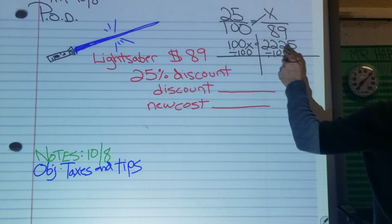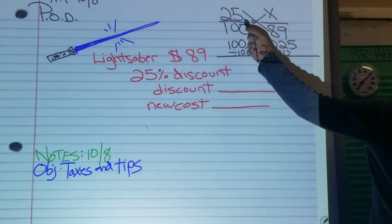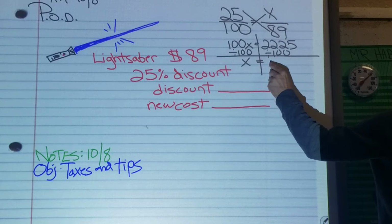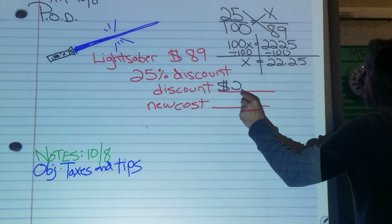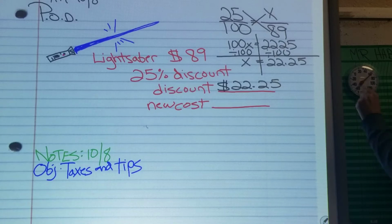And this is the easy part, right? We all know how to do these cross multiplications. So 100 times x is 100x, 25 times 89 is 2,225. Solve our equation by dividing by 100. Get our variable by itself. Oh, this is an easy one, good. So our discount, $22.25. It doesn't have any extra numbers after it that we need to worry about rounding or even messing with it. So we have our discount.